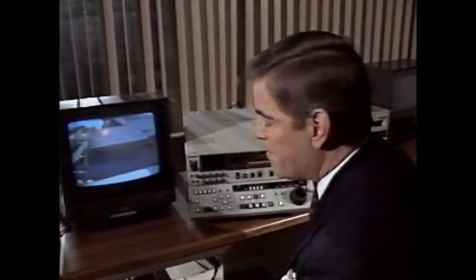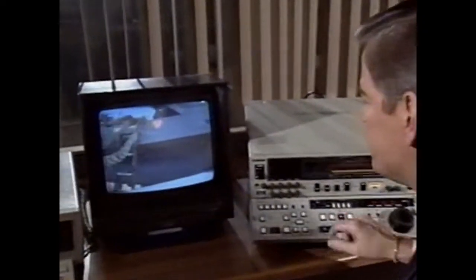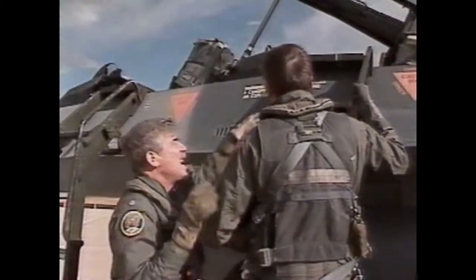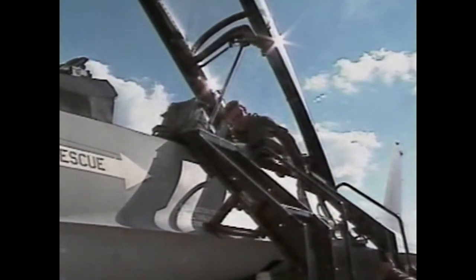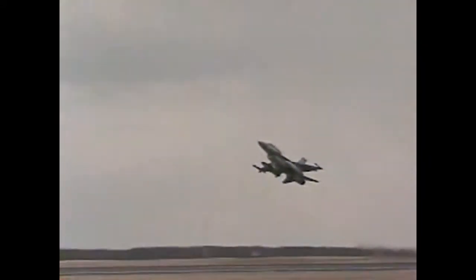We are known as Bat 31. Here goes. That's the seat that you're going to sit on. Okay. Climbing into an F-16 is like slipping into an electric, tight-fitting glove. Once the nose camera was turned on, we were cleared for takeoff. The F-16 rolled down the center line of the runway.